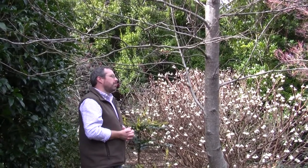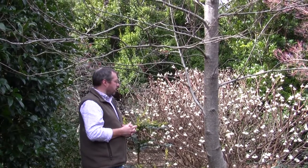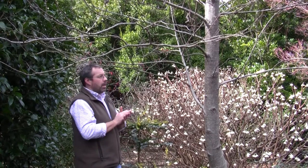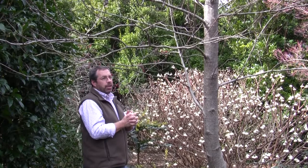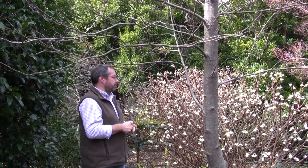Nurseries are probably going more with paper bush. Japanese paper bush, it's often called, and the bark, the inside of the bark, is used to make a really fine quality paper in Japan. You can still get paper made from that in Japan, but it's very expensive.